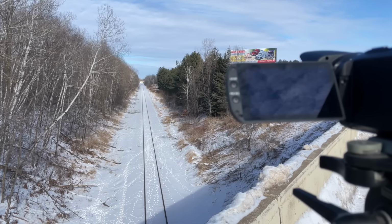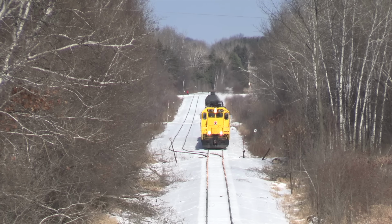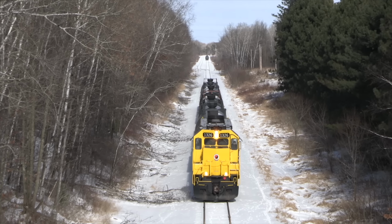Before they finished their brief work here in town, I quickly made my way south to the most peaceful location of the chase, where the St. Croix trackage ducks underneath Highway 61 and Interstate 35. I've never had a quieter wait in my entire life.